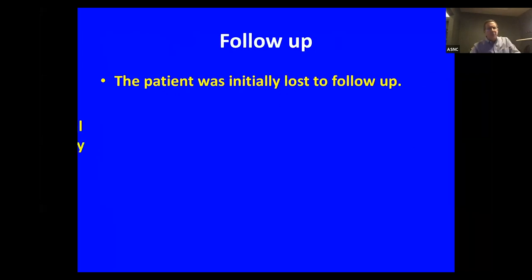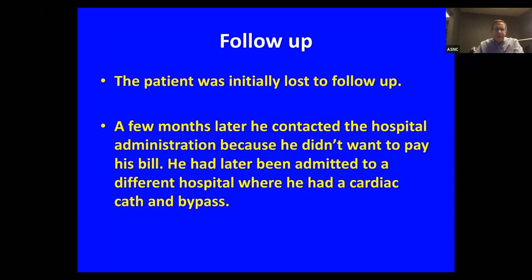Here's what happened. The patient was lost to follow-up. We heard from him a few months later when he contacted the hospital administrator. He didn't want to pay his bill because he had some more chest pain, went to another hospital where they did a cath and a bypass operation. So that's not a very good outcome, but since then I get on the horn and call the attending cardiologist or maybe the cardiac fellow when there's discordance like this, when I'm concerned that the study might be a false negative.